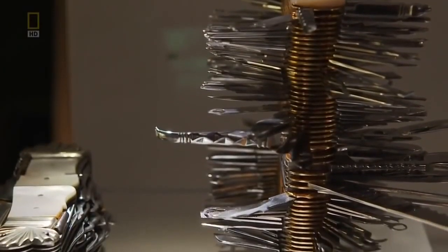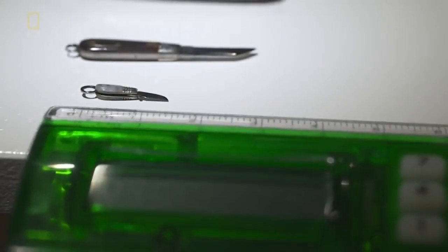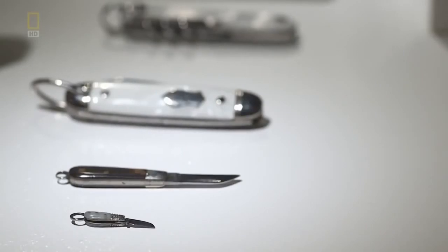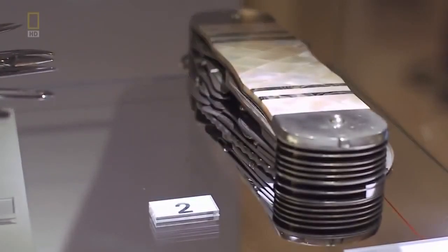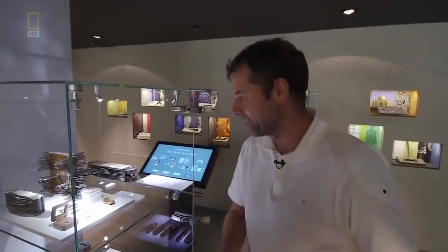The museum also holds tribute to monstrosity and to miniaturization. Probably the smallest knife in the world. It's not just a piece of metal, it's functional. It's an exact replica of the original soldier knife. At the other extreme, this knife made for Goliath has more than 200 functions, which are really not practical to carry in a pouch at your belt.